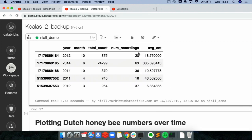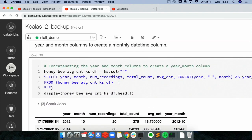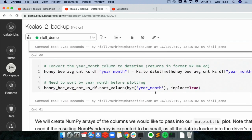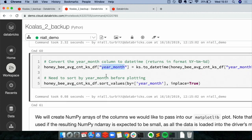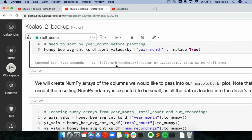What I can then do is actually plot this. So I've taken this right down from my Koalas data frame, and what I can do is first create this SQL query, whereby I'm going to concatenate together my year and month. I'm creating this string, and what I can then do is use the Koalas toDateTime function, so ks.toDateTime, and what that will do is return in the format of year, month, day, and I'll create that as this year-month column. I'm going to sort those values, and then what I can do is actually plot those.